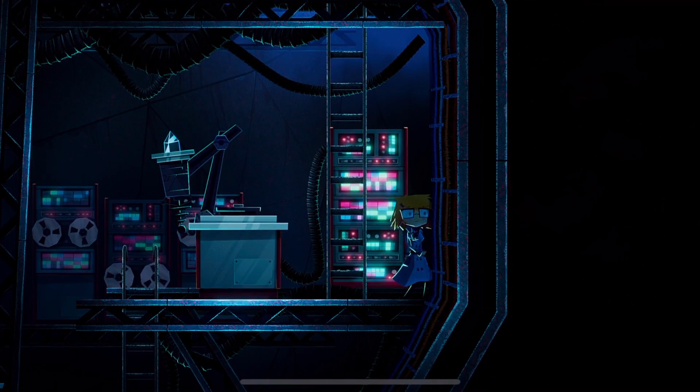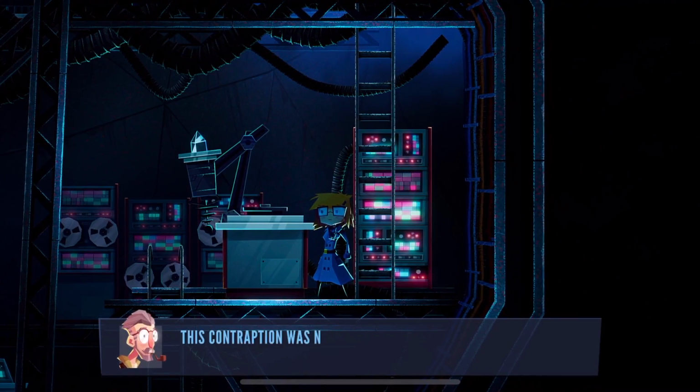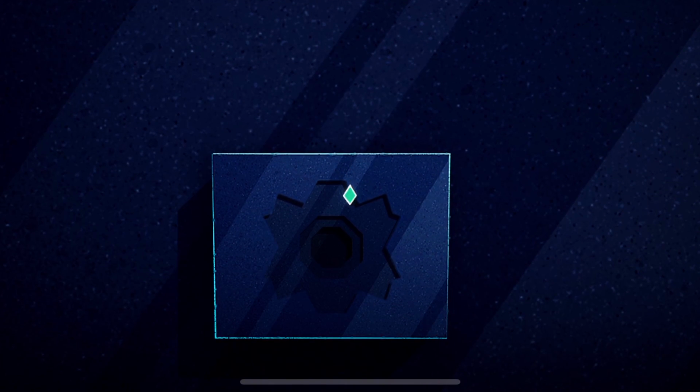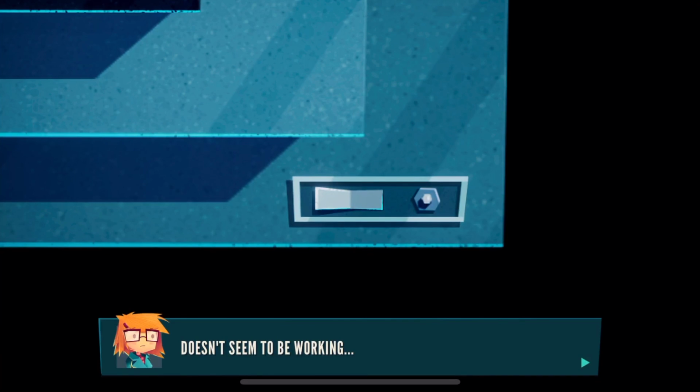We're clearly over our heads here. Let's examine this machine. This contraption was new to Jenny, but something about it caught her eye. Like what? Oh no. We gotta put the ring in there. Wow, are you for real? So Dean was into it. Oh my god. Doesn't seem to be working. Probably just a loose connection somewhere.